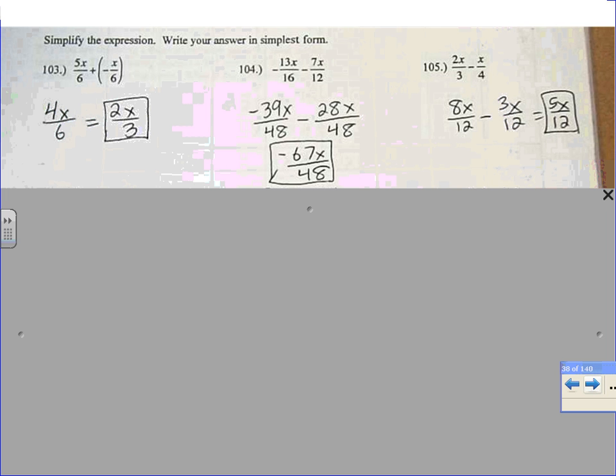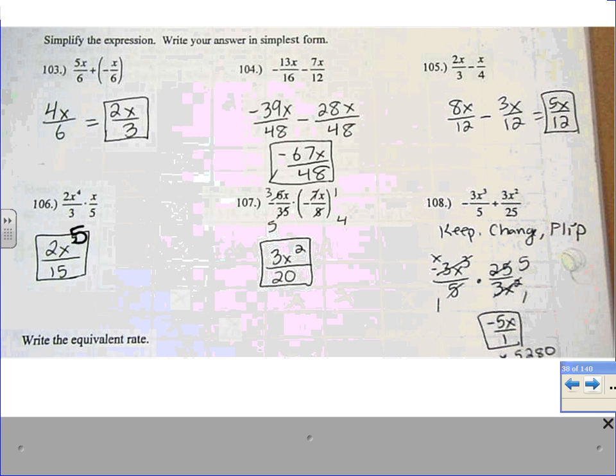I'm kidding with him. I did do it wrong. All right, Jeremy, 106 to 108. Good. You didn't simplify. Okay, so 108, what'd you get? Okay, no. All right, Donatus, 107, what'd you get? Okay, and then 108, negative 5x over 1. Okay. All right. So, yeah. Okay, let me just pause here.